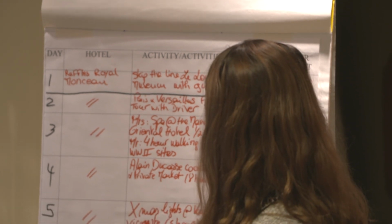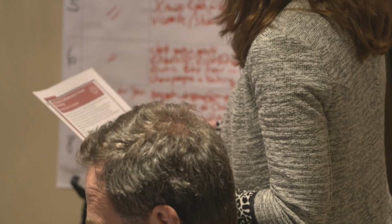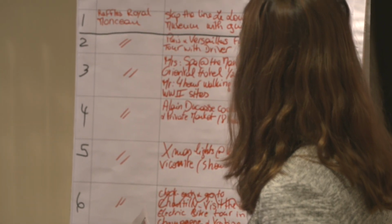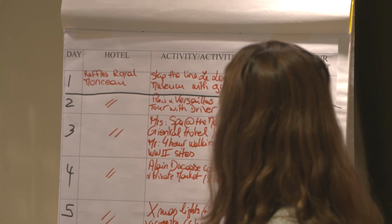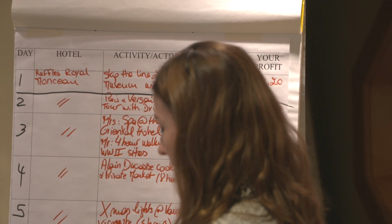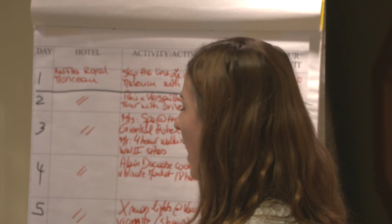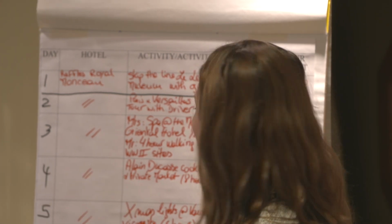Third day, it's a spa for Mrs. at the Hotel Mandarin Oriental for a half day, and it's a 4-hour walking tour of World War II sites for Mr. And then the fourth day, it's a cooking class with Chef Alain Ducasse and private market. It's a full day tour.